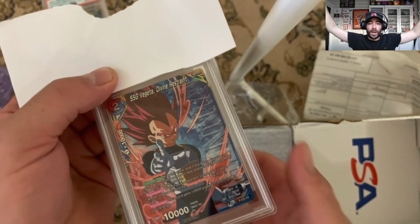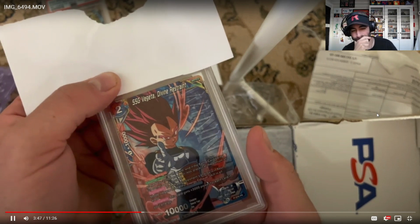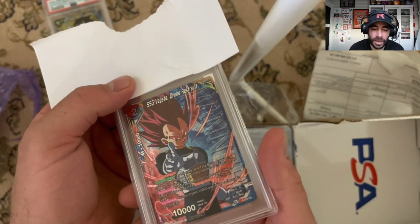Vegeta, my boy! Guys, you have to appreciate Vegeta, okay? He is the Saiyan Prince, and he is forever in Goku's shadow in terms of power. But when he backs Goku, Paul sent me a clip the other day, when he backs Goku and he's like, Kakarot! Oh, gives you chills, I love it. SSG Vegeta, Divine Restraint.